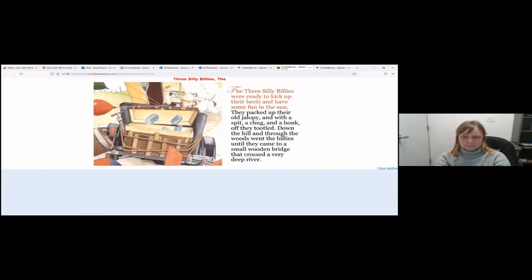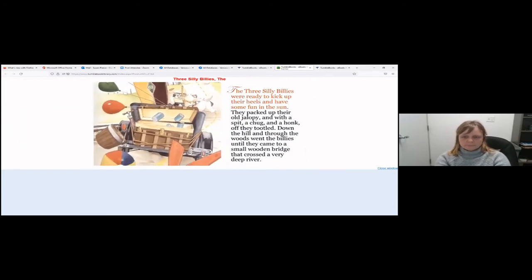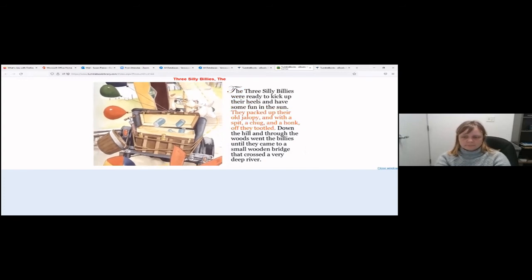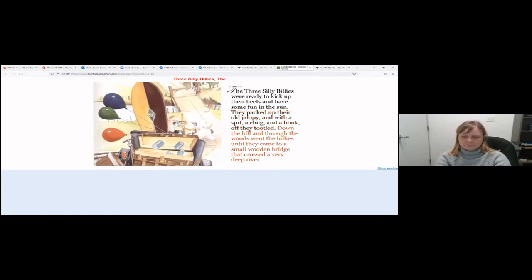The 3 silly Billies were ready to kick up their heels and have some fun in the sun. They packed up their old jalopy, and with a spit, a chug, and a honk, off they tootled. Down the hill and through the woods went the Billies, until they came to a small wooden bridge that crossed a very deep river.